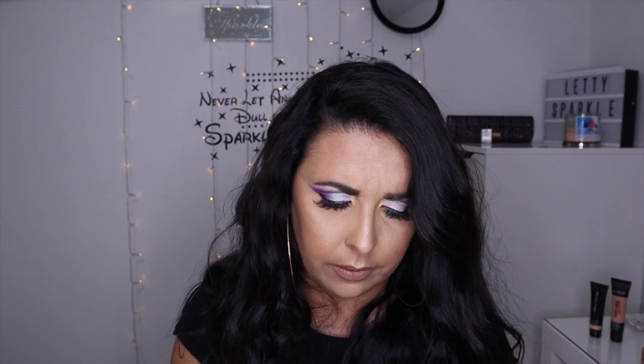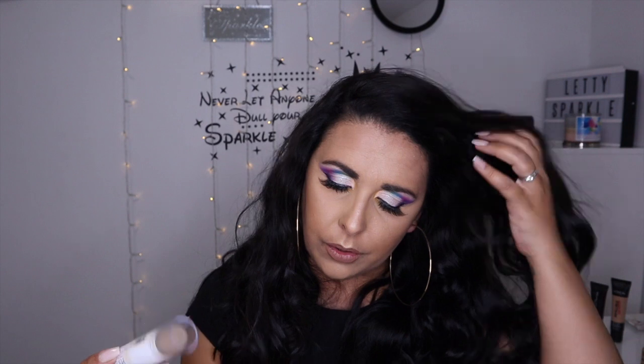The shade's okay, but you get very little product in here. This was, I think, £10, and you don't get much product at all. How much do you get? It doesn't say. 7.5 grams. So not a lot at all.